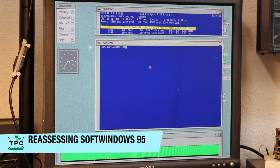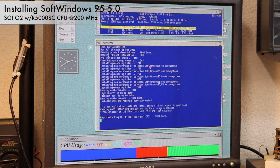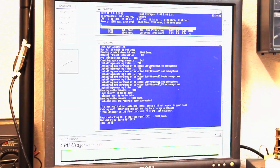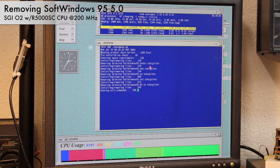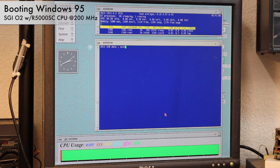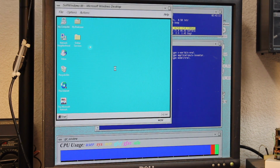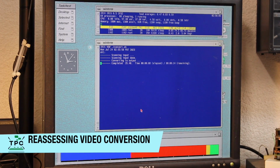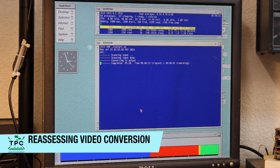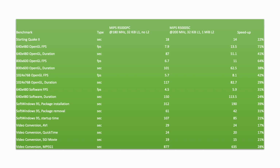Back to the real world, the software installation would benefit from the faster CPU, bringing the runtime down to 3 minutes and 10 seconds. Also, the software removal benefited, coming down to 42 seconds. And for the Windows startup, we're down from a previous 107 seconds to now 85. The same is true for my video conversion tests, which yield some reduced processing times as well.